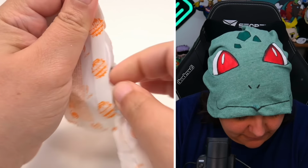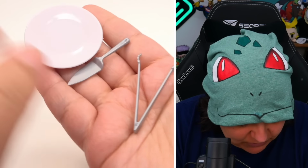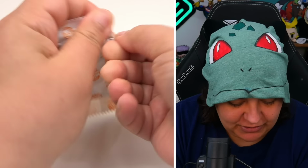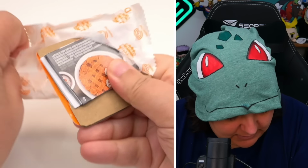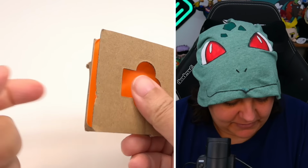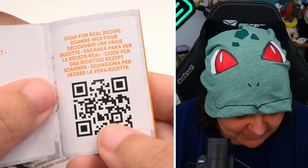Next, we have, all right, all the utensils, let's get you out. We have a plate, we have a scoopy thing, and some tongs. And then in here, we should have our instructions as well as the mat. Oh my goodness. This one's always the hardest one to open, but we have the instructions and our little mat. Nothing different here. Can't believe we got the ultra rare. Feel free to scan the QR code if you want the real recipe.